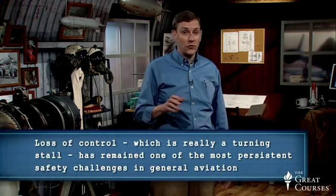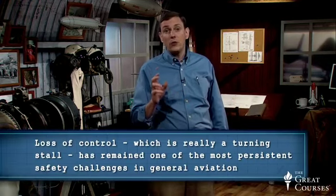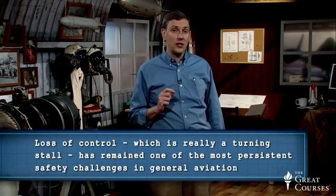There was a strong urge to tighten my turn with a steeper bank angle, but thankfully I kept it to a reasonable bank of no more than 30 degrees or so. And holding that limitation, my late turn blew me off course. The only reasonable thing to do at that point was to throttle up and go around. It can be frustrating to go around since pilots sometimes get fixated on bringing the plane down for a landing, but a go around was the safe thing to do. So loss of control, which is really a turning stall, has remained one of the most persistent safety challenges in general aviation.